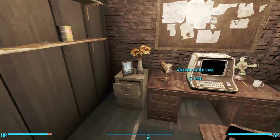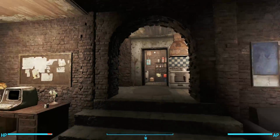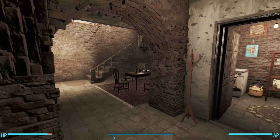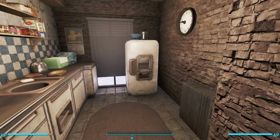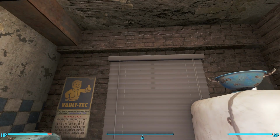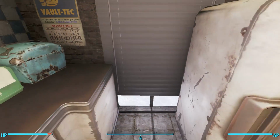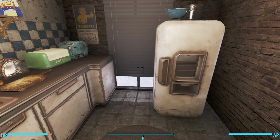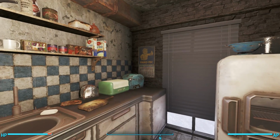I half expected to find some lore here, but at least we can use it to read our holotapes. Moving up the stairs leads to the kitchen. I love the brick and old wood feel of this place. And what's this? Are those blinds? I don't recall seeing blinds in the vanilla game. Where have we seen blinds before? I suppose they could have been in Cabot House, though I don't recall seeing them there. This may be unique to the creation.